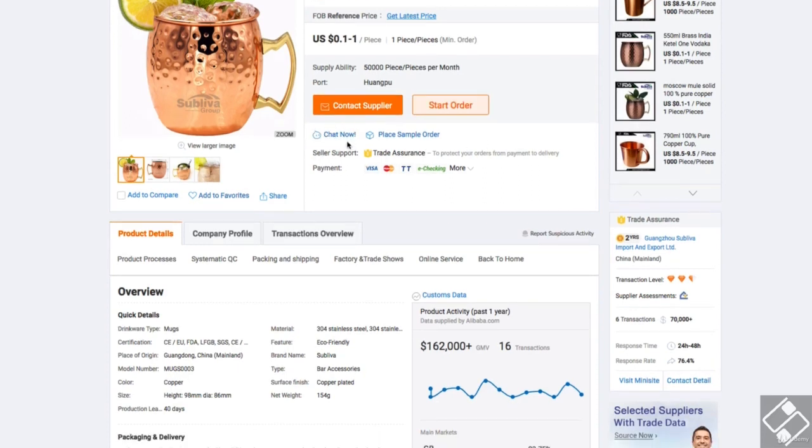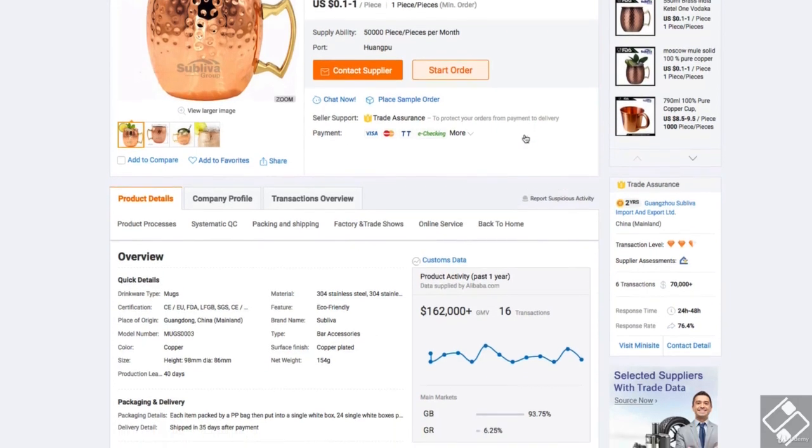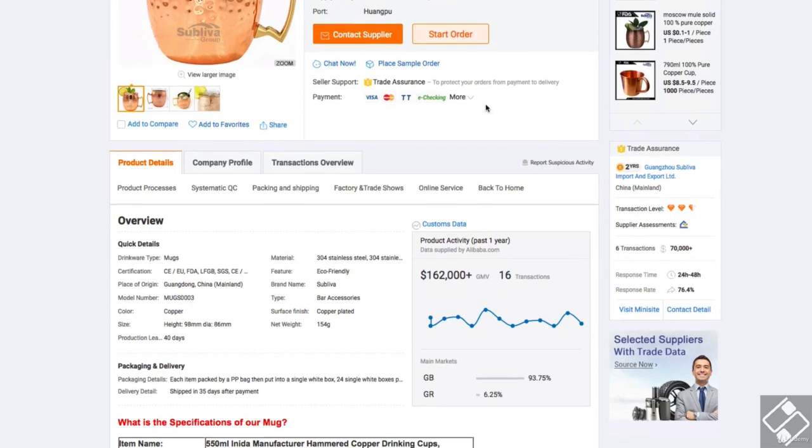Often there's an instant chat thing, but it depends where you live in the world. Sometimes they're online, and this highlights blue, so then it shows that they're online and you can send them a quick chat. Normally factories of a good stature will be replying to you within 12 hours anyway. Place a sample order. I'm not really sure why you would need that tab. If you're going to start an order or contact the supplier, you could do that either way. Just ask them for a sample, but use the sample tab if you want.